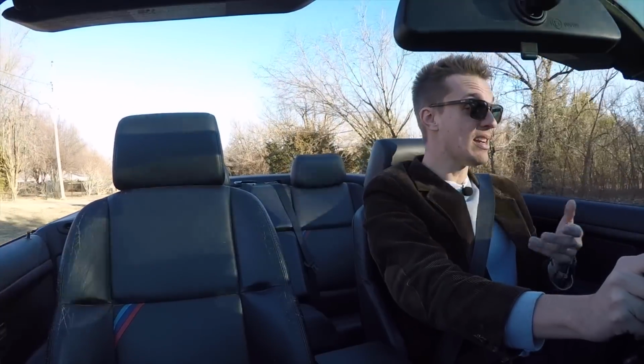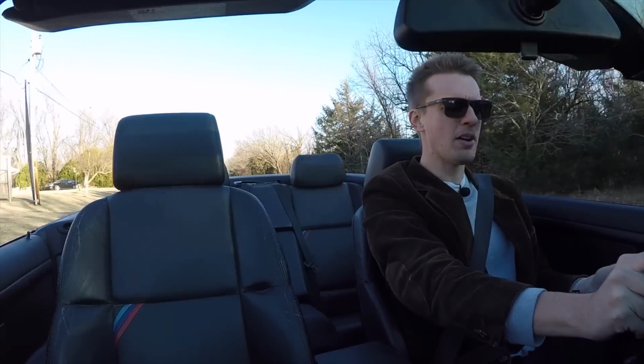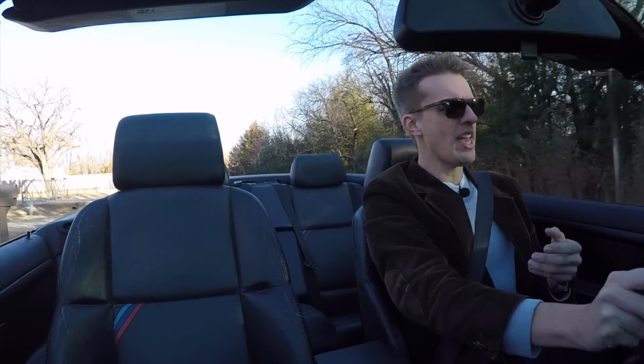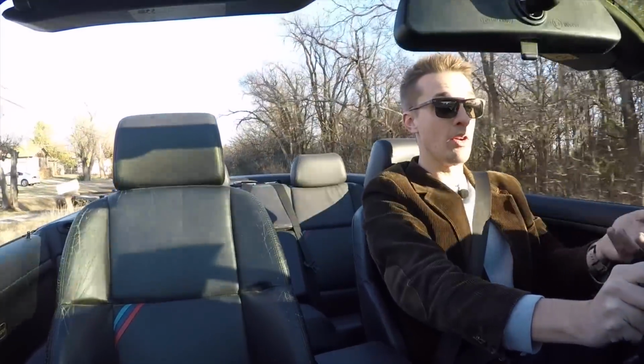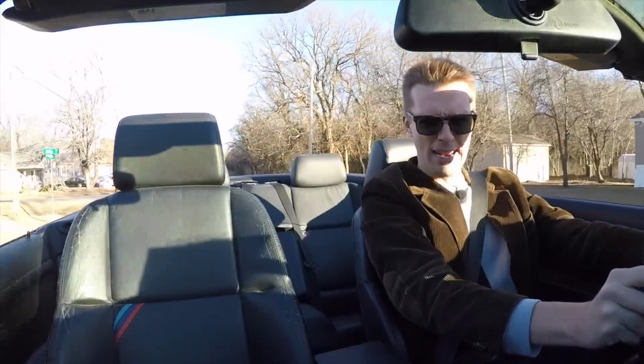I will say, even in an automatic, this M3 does feel fun, and I'm noticing some things that I like about it over my 1995 Mercedes C36 AMG, but I think I'll save that info for a fun little retro shootout video sometime soon. Obviously, this car isn't perfect. It's showing 152,000 miles really well though, and it still makes all the right noises.